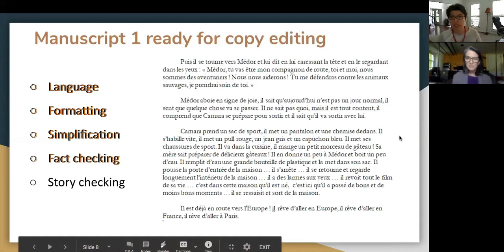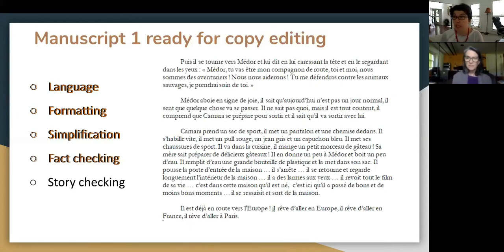For fact-checking, since the story takes place in Africa, and it is a fictional story, but it's still anchored in real places and people who live in those various places, there's going to be a lot of fact-checking to do for this manuscript. So when I was reading it, even on this page that doesn't really mention a lot of places, I was thinking, I know that it takes place in Senegal, and I can't remember if we know that in the first chapter.